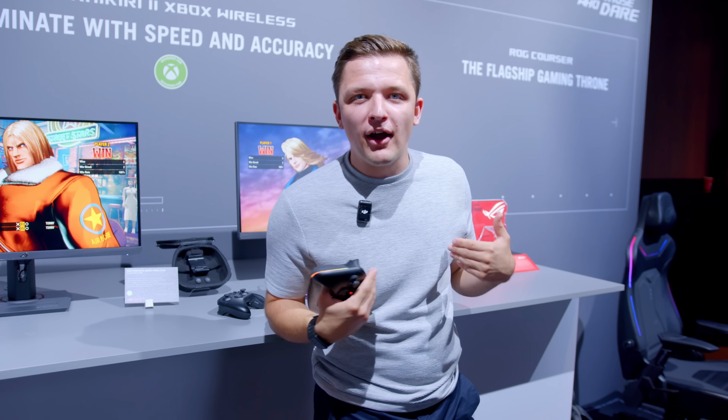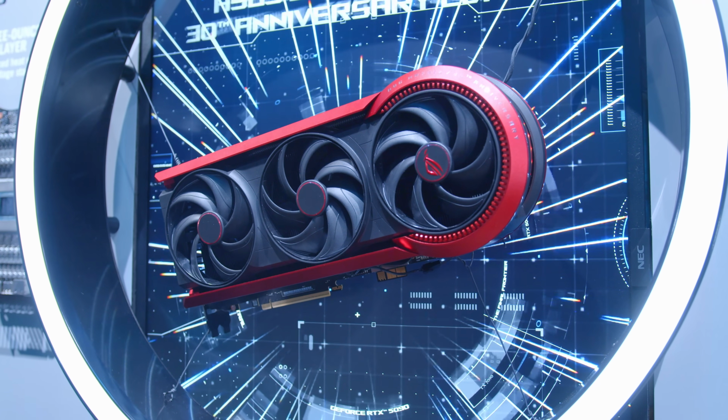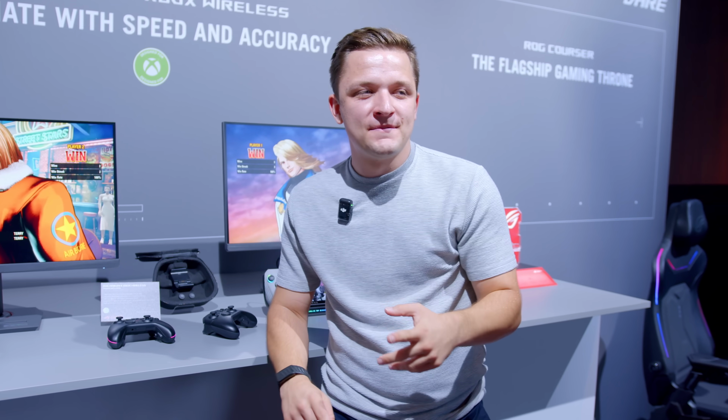It's not personally my thing, but I do like bold and out there PC hardware. And that's one of the reasons I love the design of the Matrix 5090. I think it's cool to see something a bit different and a bit more outlandish. But that wraps it up here at Gamescom 2025 with ASUS.